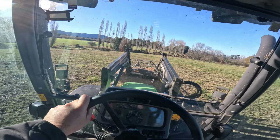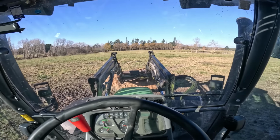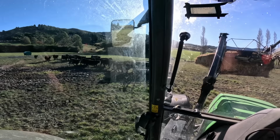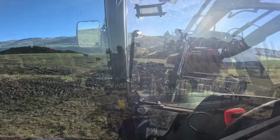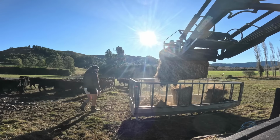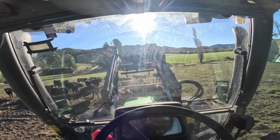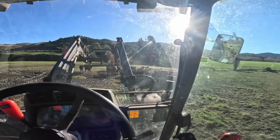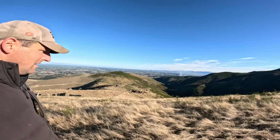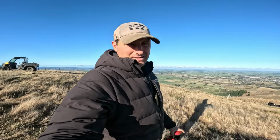Bit of a dry spot there. Back up here with the cows, just put a fence up between the neighbour's place and our cows, dropped a salt block off there. Yeah, they should be all good in here for a wee bit. They've got water, they've got feed. Yeah, good fencing, should be great.